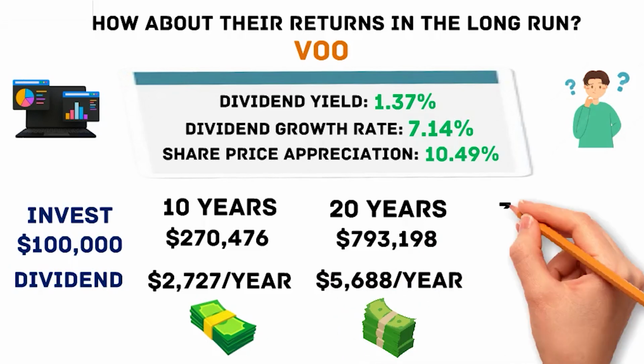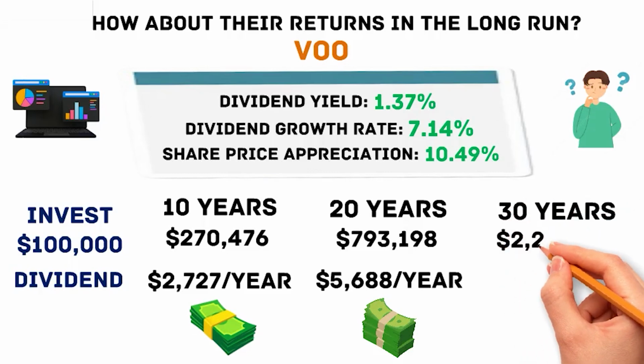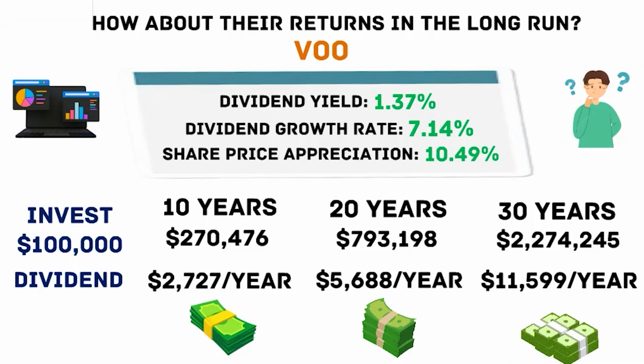The annual dividend is $5,688. At the 30-year mark, the investment is worth $2,274,245. Now, the annual dividend becomes $11,599. This is equivalent to $967 per month. Pretty good return for VOO.